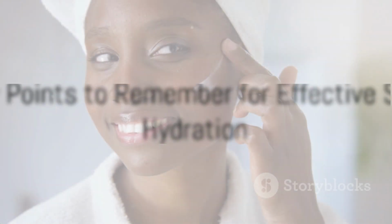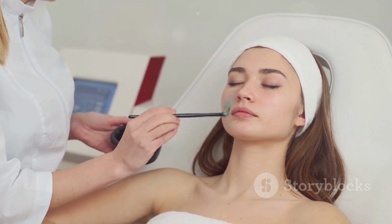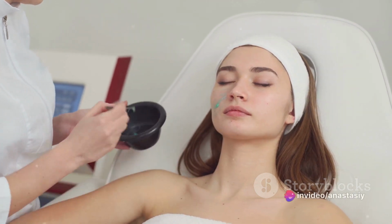In the world of skin hydration, remember these golden rules. The first is to always use products suitable for your skin type. Just like we all have unique personalities, our skin does too. So, what works for one might not work for another. The second rule is consistency. A regular skincare routine is key to maintaining a healthy, hydrated complexion.